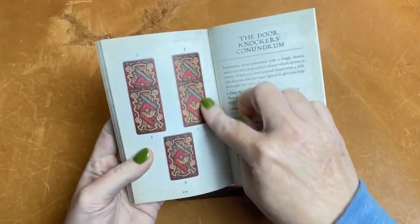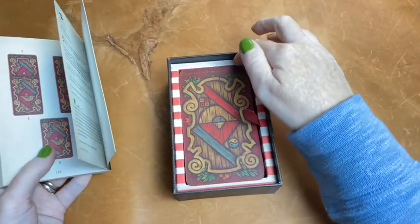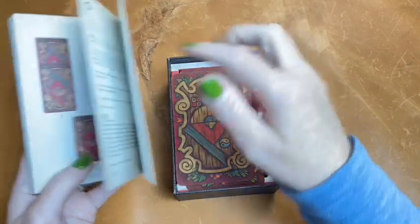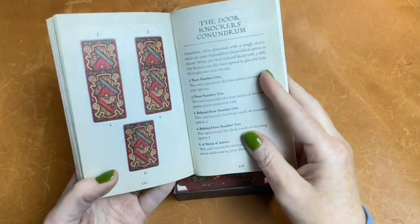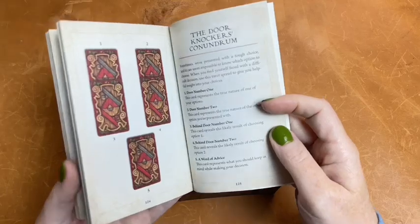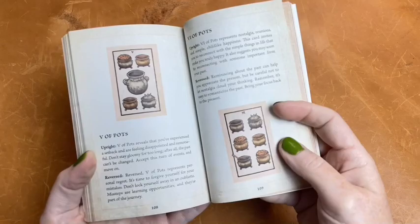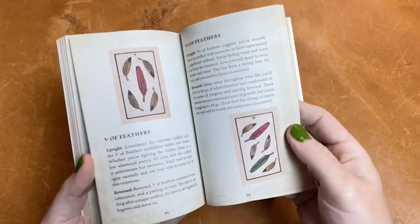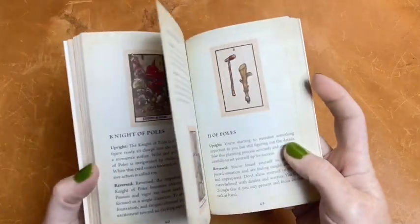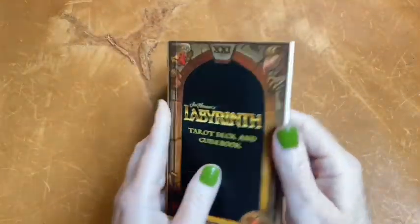And the backs of the cards are like the truth and lies door knockers. So you never know, depending on how you choose a door, if it's number 1 or 2 or 3 or 4, everything's different. So there's pots, feathers, junk, poles, and then the major arcana, which is really, really cool.